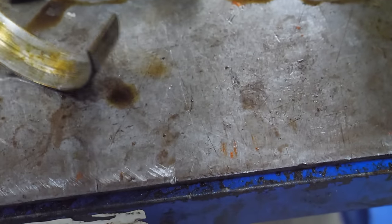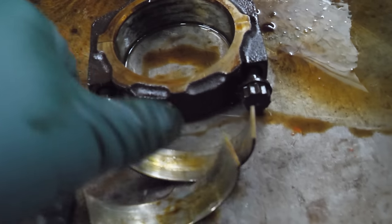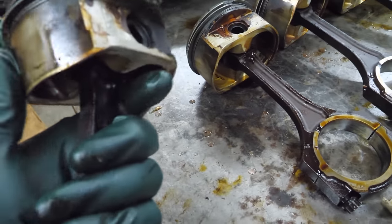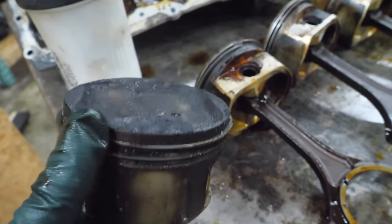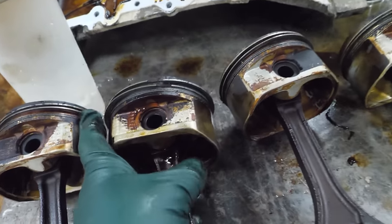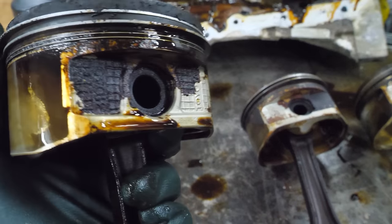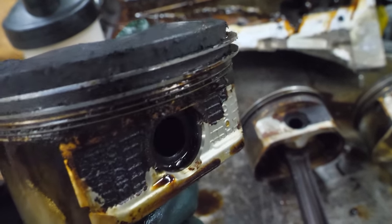Let's check to see if these are original Toyota. They are, in fact, Toyota bearings. So I don't think this has been apart before. So the rods and pistons, really kind of stiff wrist pins. Not every cylinder is that bad, but on many of these, not this one so much, but some of these others, the top compression ring is pretty gummed up. Like this one, there we go. I just got it freed up.